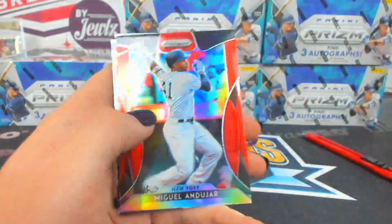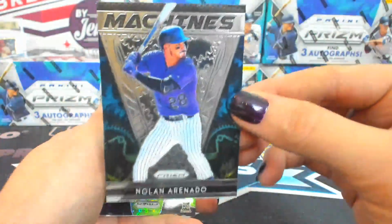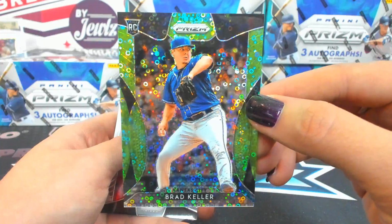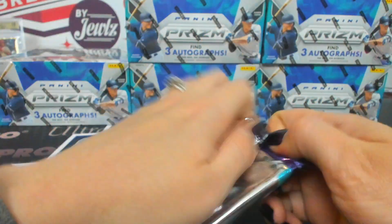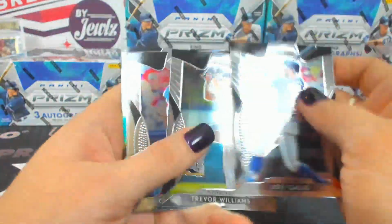Robles and Lester and Duhar. Arenado machines. That's so cool. That is neat looking. The inserts in this are probably my favorite, actually. I'll give you that. Neon green donut circles. Brad Keller, numbered to $1.99. Power Plaid. So good.